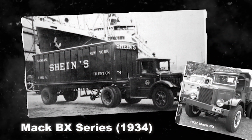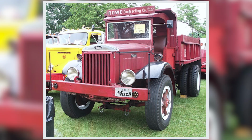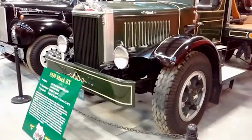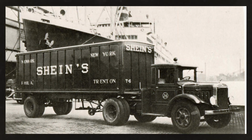Number 5. Mack BX Series, 1934. Now let us move on to our next workhorse, the Mack BX series from 1934. This specialized truck was designed for heavy construction work. Mack BX trucks were frequently spotted on construction sites and were identifiable by their unusual bulldog hood ornament, which was a sign of ruggedness.